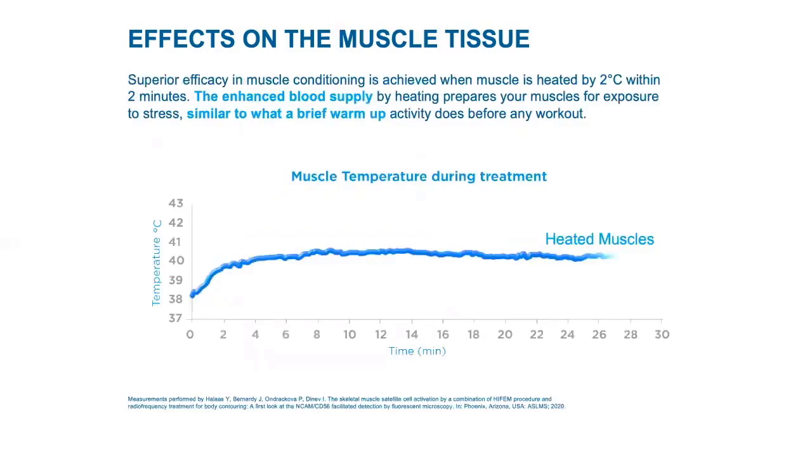Then we also find that heated muscles help to also enhance blood supply to the area. And it's kind of like getting a little warm up to the area like you would do before a workout. So heated muscles are also going to respond better to the HIFEM technology.